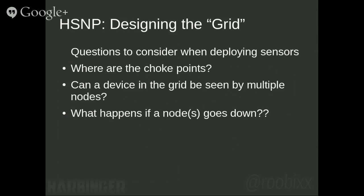Questions that you need to consider when you're deploying your networks, because once we're all done here, we're all going to go do this. And y'all are all going to send me the data. Where are your choke points? You've got to figure out how people are going to enter and exit the area that you're wanting to cover.